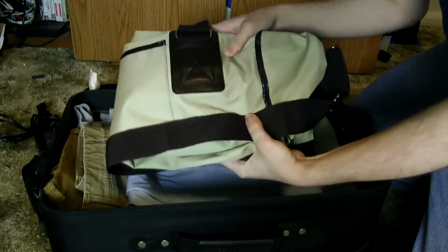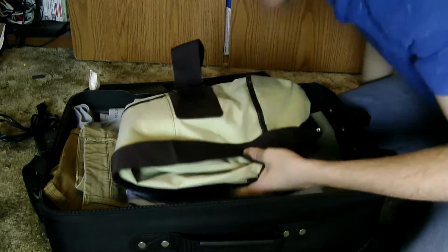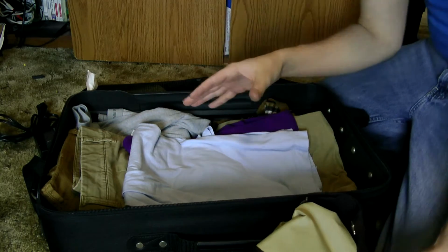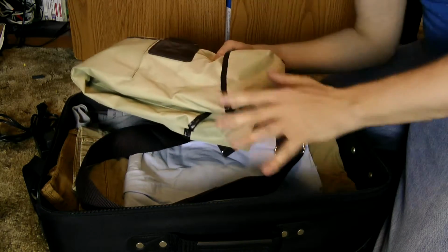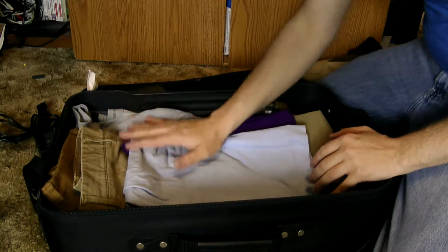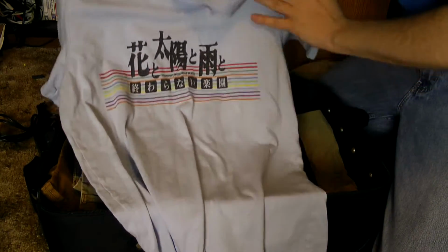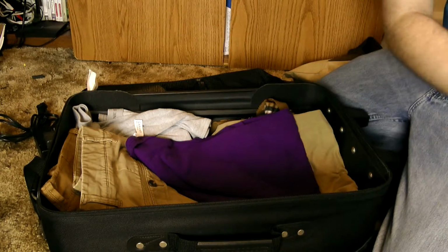First of all, I'm carrying along with me a duffel bag that I'm folding up in here. The reason for that is, every time I use some of my clothes, they're gonna get dirty, and I need a place to store them. So this will be my carry-on dirty clothes, and eventually I'll go through all my clothes and I'll fill up this bag. Then this will be completely empty, and I can store all my souvenirs in there. Of course, my Flower, Sun, and Rain shirt is going with me. I'm gonna wear this in Akihabara, make the otakus proud and or jealous.